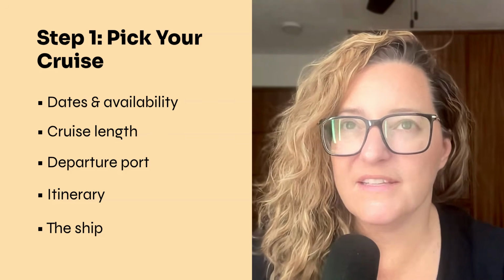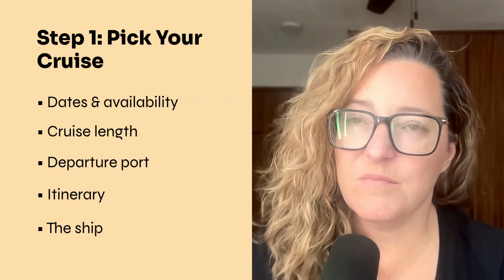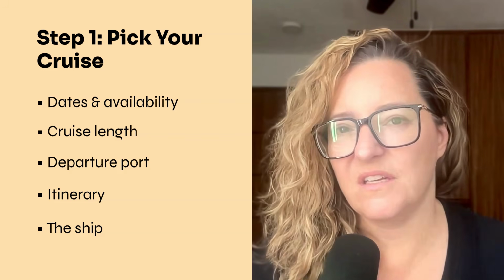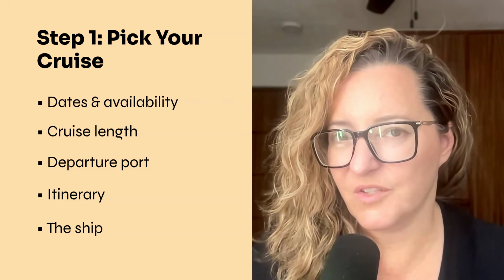Each ship has different shows, different themes of dining rooms, et cetera. So that also could factor in to choosing the right ship for your first cruise.